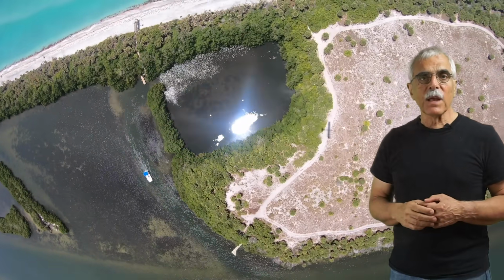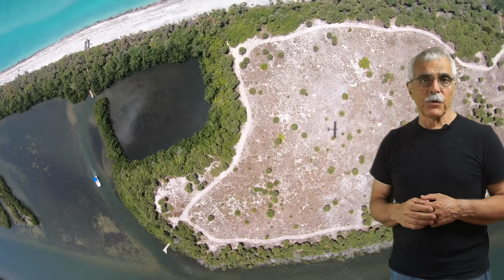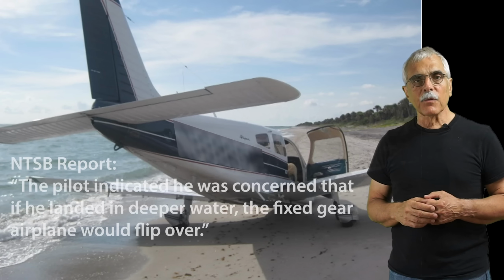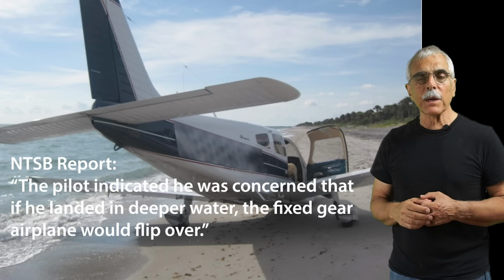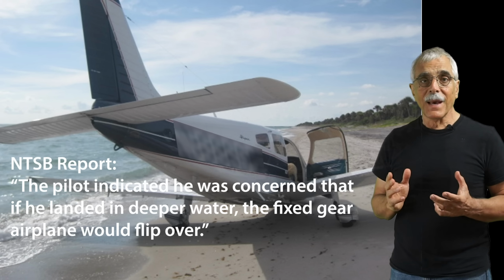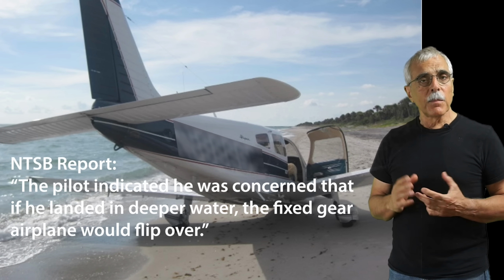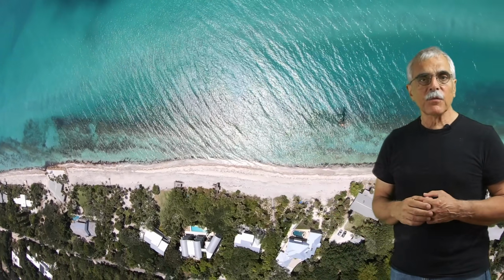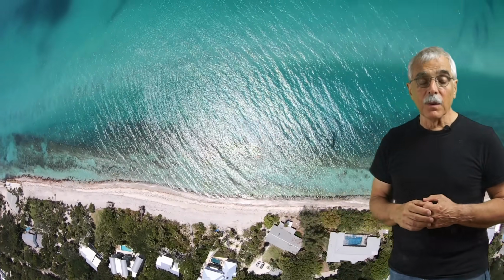Try not to fixate on the beach just because it's your first choice. The pilot of the Archer told NTSB investigators he was reluctant to ditch beyond the breaker line because he was worried the airplane would flip over. That is an understandable fear. But it belies one absolute fact every pilot should know before attempting a beach landing. If the beach is too crowded or it's obstructed, ditching just offshore is highly survivable, like 90% survivable.